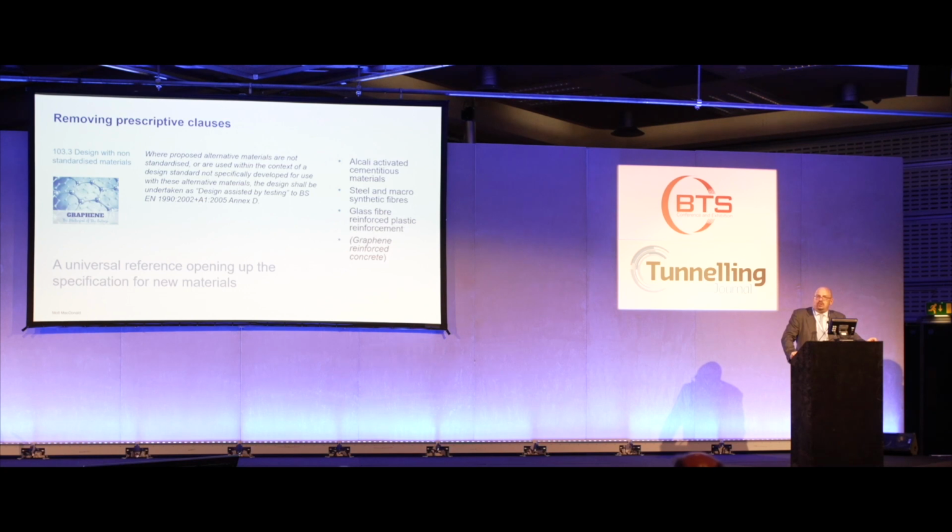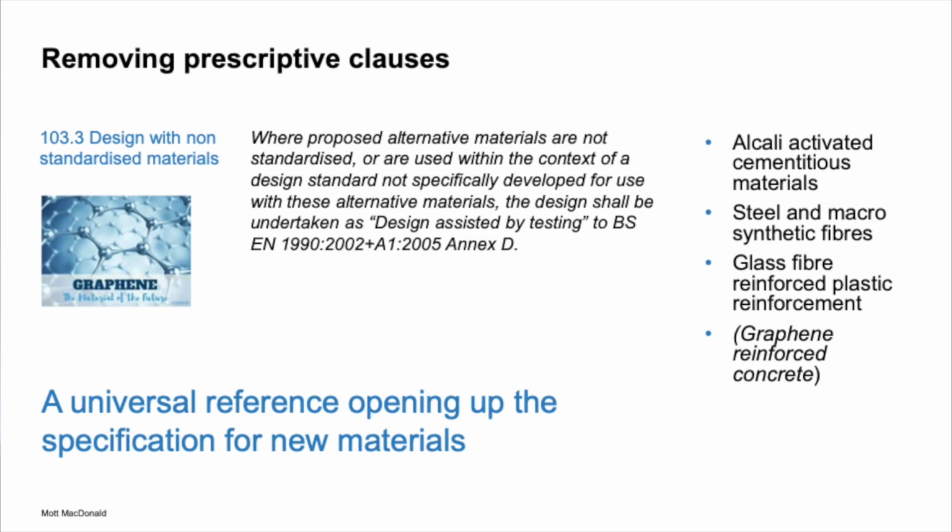There's no PSEN standard for steel fiber reinforced concrete. So ultimately, we're doing that. We're designing by testing with new materials already. We just need to extend this approach to other new materials, such as the graphene, for example, glass fiber reinforced plastic, macrosynthetic fibers, and the AACM, the alkali activated cementitious materials for concrete.